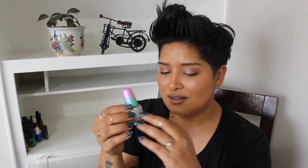I loved it so much so that I went out and bought a little backup, because these are very inexpensive. That's what shocks me, I think, about this one, is that I don't think this is more than $3, and they managed to fit so much in this little bottle. So love it. Highest Bidder from Essie.